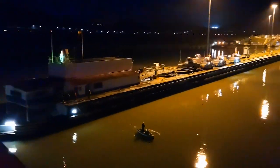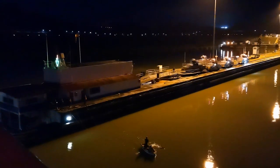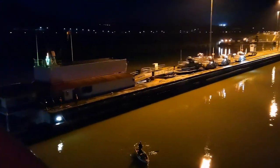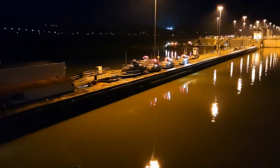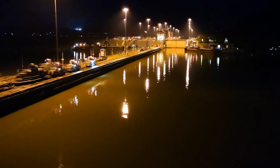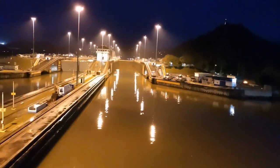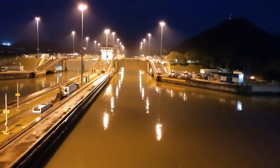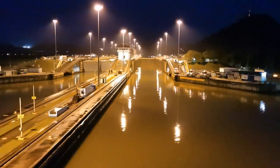Hello, Dabla. This is the second lock of this Panama Canal. The name of this lock is Pedro Miguel. And now we are entering this lock. Now the gate, Dabla, was fully open.